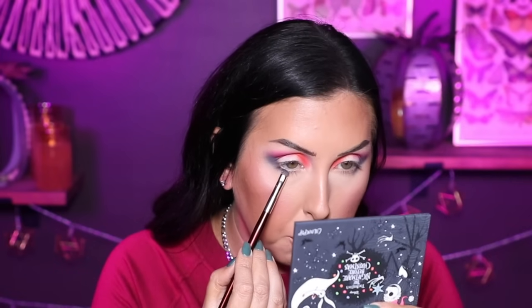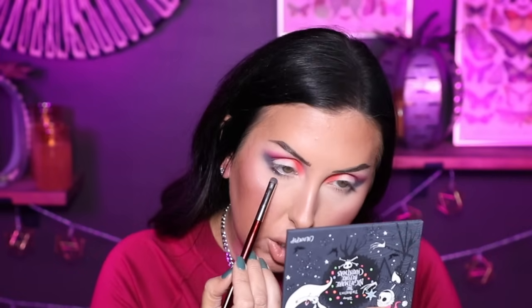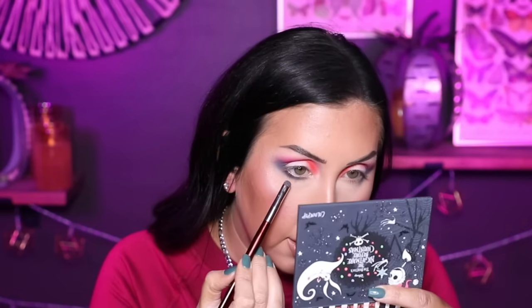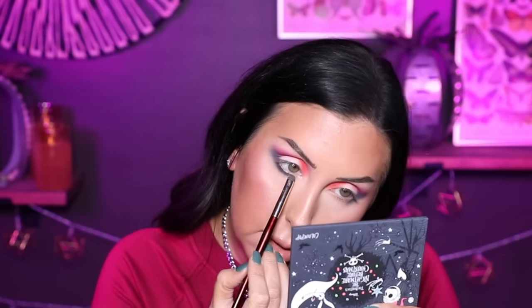So I'm just going back and forth. I'm holding the brush down super low like this because I just want it to barely graze my skin for a very light blend. Okay, now I'm gonna take this BK204 and I'm gonna go into Halloween Town. This is one of those mattes that has a shimmer, but it's not the shimmer type that blends away super quickly, which I like. It has a lot of different dimension, but it's blendable like a matte.